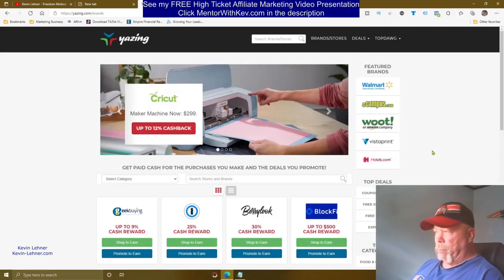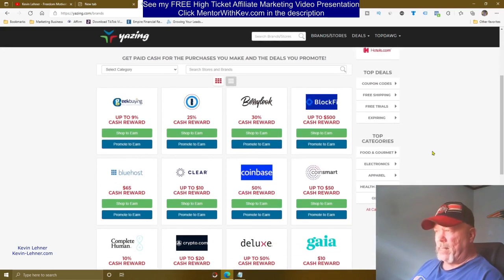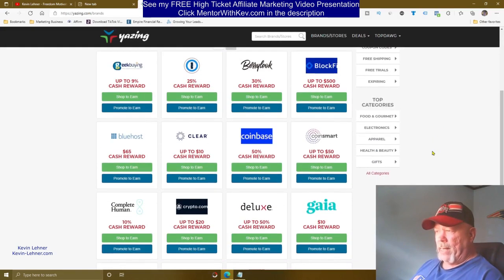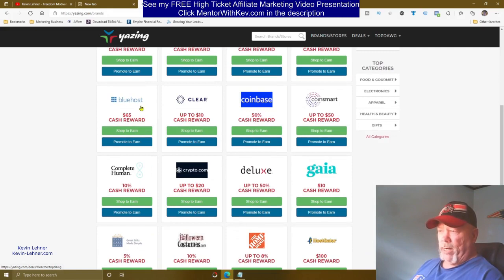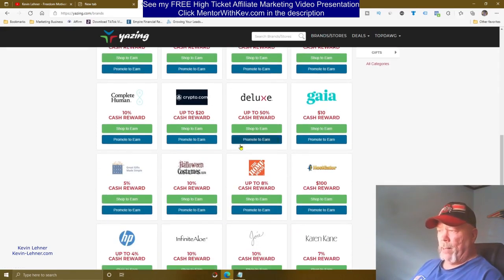And you can see as it brings us back, as you can see here, guys, there are all kinds of products here. I mean, look at how much you can make. Up to 9% cash reward, 25%. Look here, $500 cash reward for BlockFi crypto. And then over here is Bluehost, $65 on that. Coinbase is a 50% cash reward. CoinSmart up to a $50 cash reward.